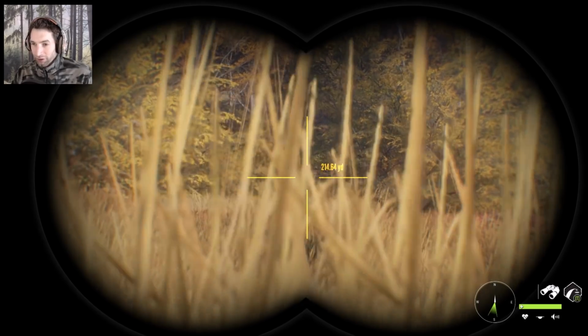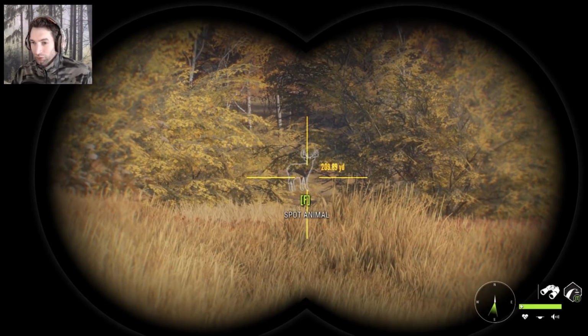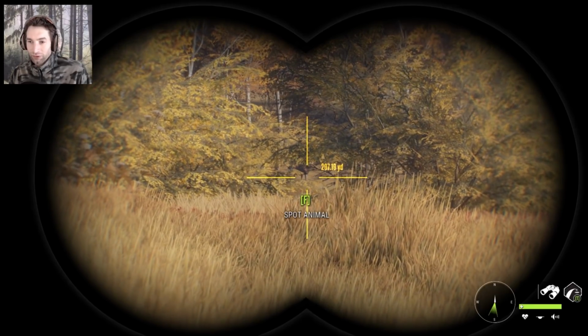I thought we got him from before, but we found him. He was out here hiding in this thick brush. Look at the tines on him. Look at the width and the main beams. He should be a 160, 170s buck.